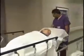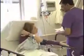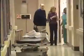Most exams take no more than 5 or 10 minutes. At the end of the procedure, you'll be brought to the recovery room where you will gradually wake up. You can typically expect to go home within an hour after the conclusion of the procedure, and your doctor will be available to go over some results with you right away, and other results, such as a biopsy report, may take a few days.